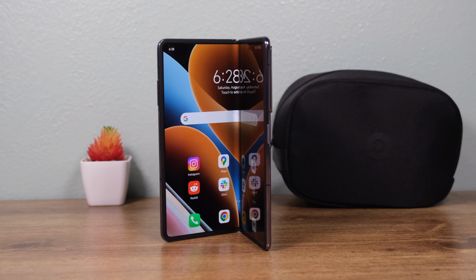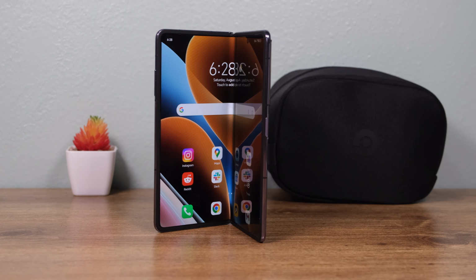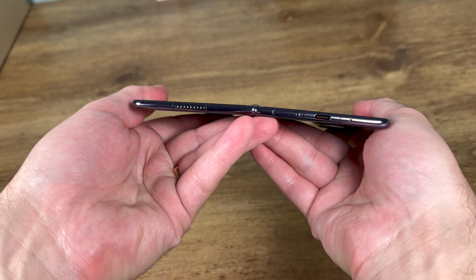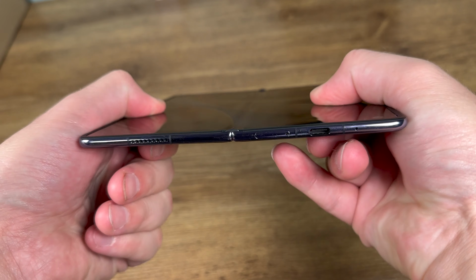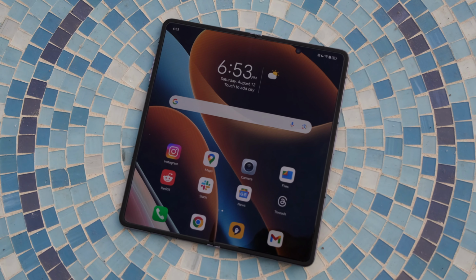So, for those of you tired of the hefty devices that have been populating the foldable market, the Honor Magic V2 is undoubtedly a breath of fresh air. The device doesn't necessarily feel cheap or flimsy either. To be clear, I could break the phone relatively easily, but that's true of most foldable devices. In my experience, if you're careful in how you use the Honor Magic V2, you should have no problem.